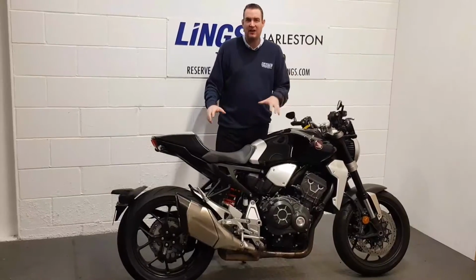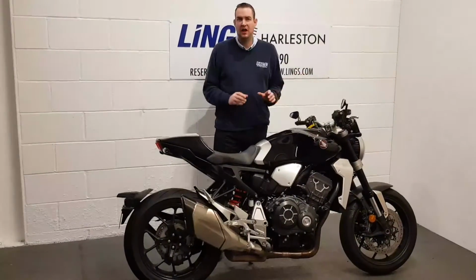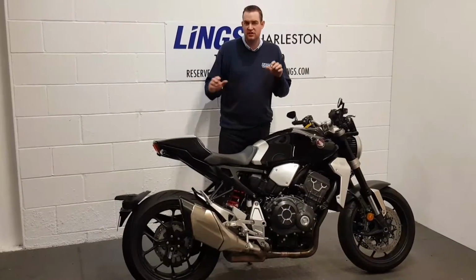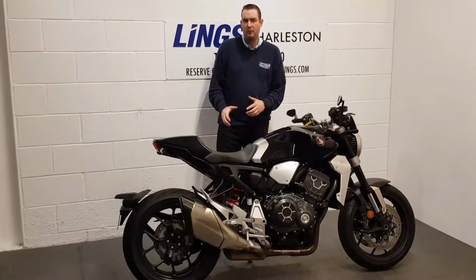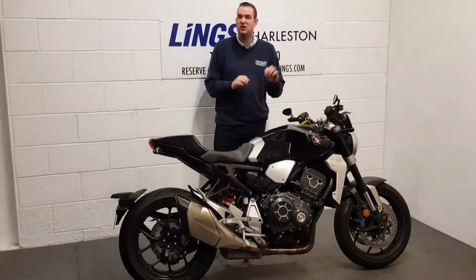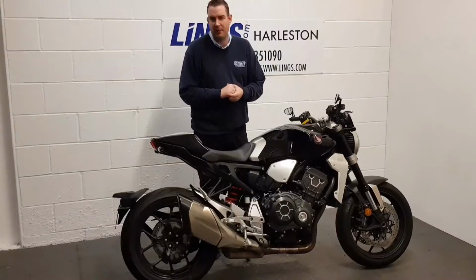This particular bike is the Plus version, and that means that it comes with some really tasty extras, not least on the styling front, but also some performance upgrades, such as the quick shifter, which makes shifting seamless. Really, really beautiful bit of kit.